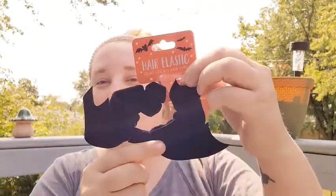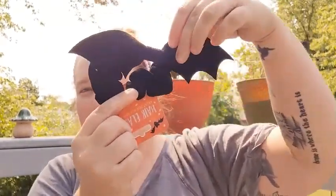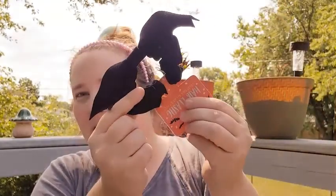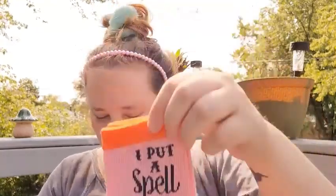And then I also found this cute little scrunchie with bat wings. I thought this was adorable. It was only a dollar in the dollar section, but it is so cute. Absolutely love that. And then, let's see, I found some cute little socks. And they say, I put a spell on you. And it's got beetles and potions. Thought those were so cute.